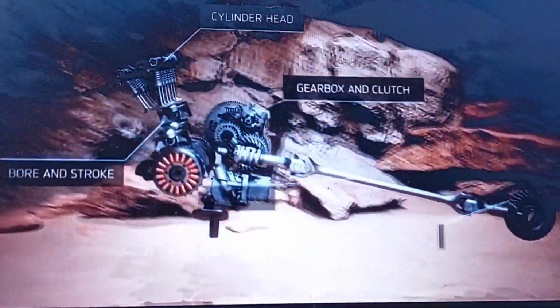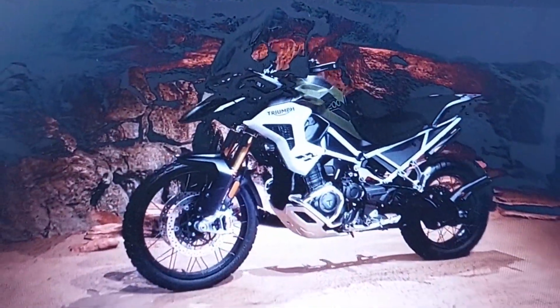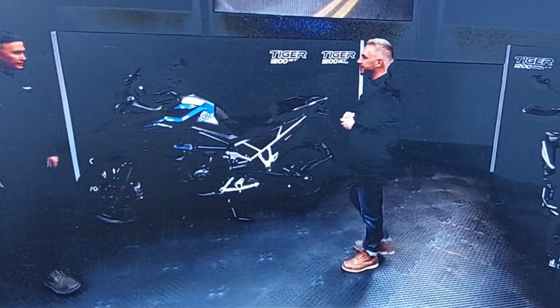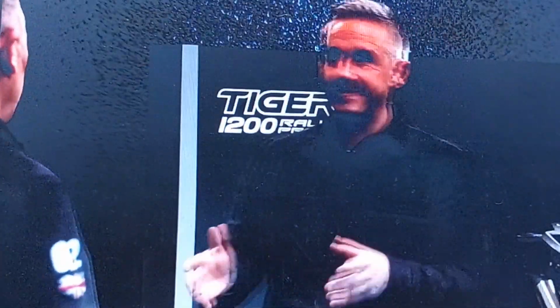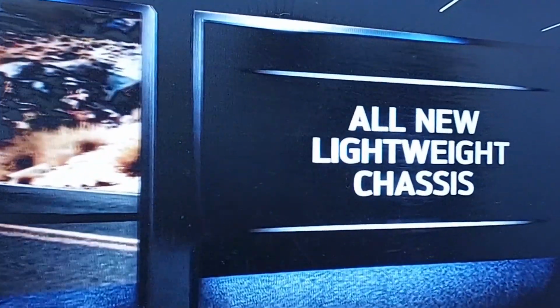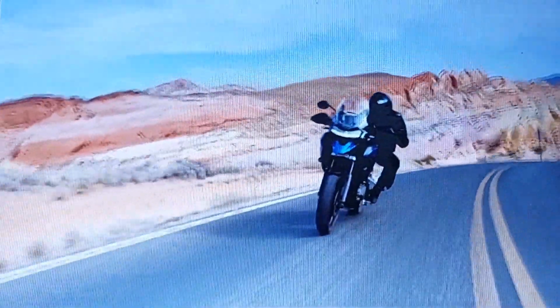Overall, every single component has been designed to be significantly lighter and more compact, which has allowed us to give the Tiger a much tighter overall package, transforming the riding dynamics. All right, let's get back to Steve now to get the facts on the chassis. I guess, Steve, the weight is going to make a big difference. Yes, Matt, but weight is only really part of the equation. The chassis and where the weight sits is absolutely fundamental.